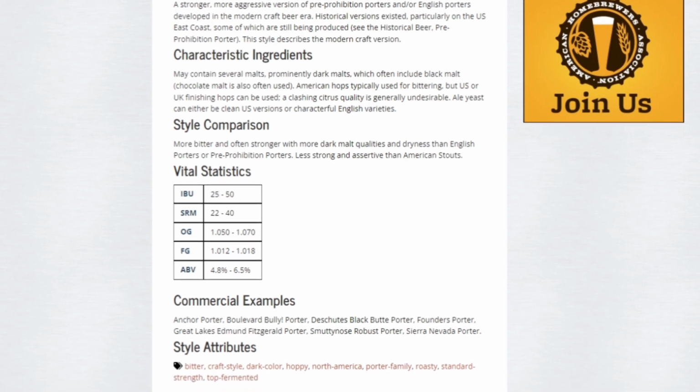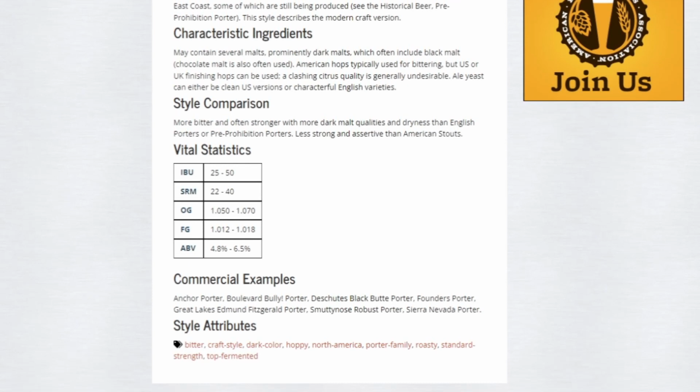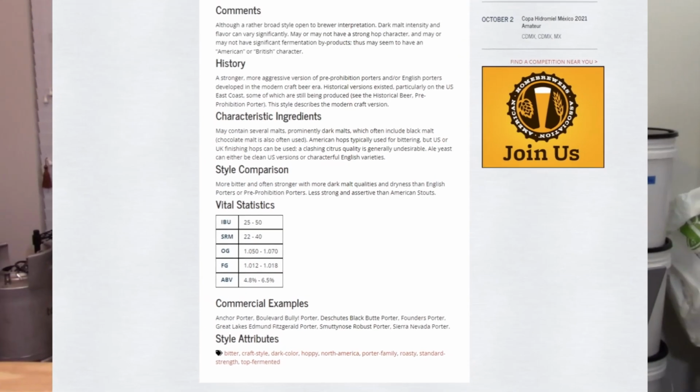The commercial example section is also very useful. They list a number of example commercial beers. Trying one of those is a great way to get an understanding of a style that you're not familiar with. And also after you've brewed a beer, it's a great way to come back and see how well you've done.